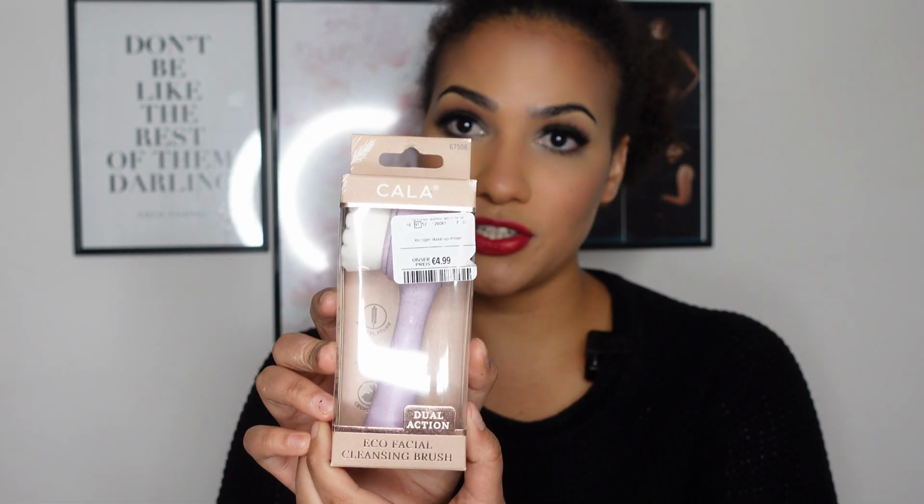I got this facial cleaning brush. It's also from Color. I got it for $4.99. I think I've seen this somewhere else and it was about 7 euros. So yes, this is really nice. It is an eco facial cleansing brush. It does not require any batteries or charging, so it's just like this.